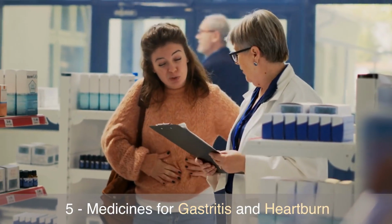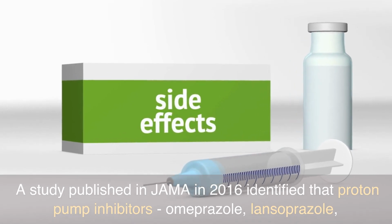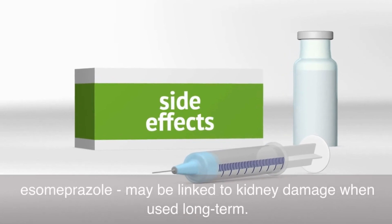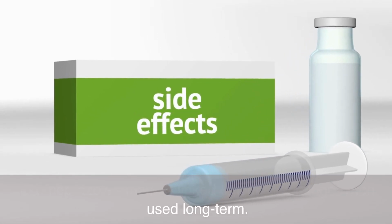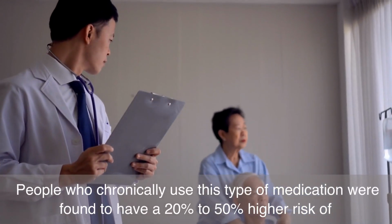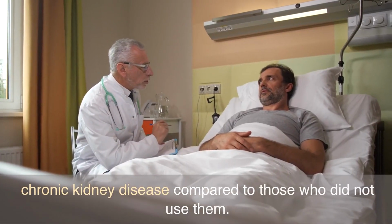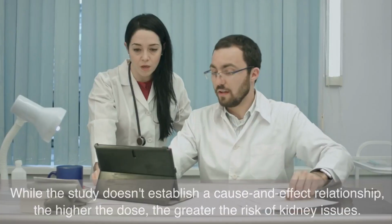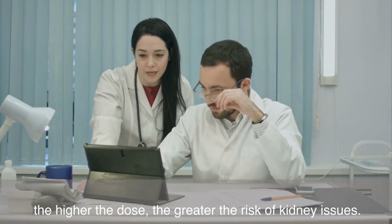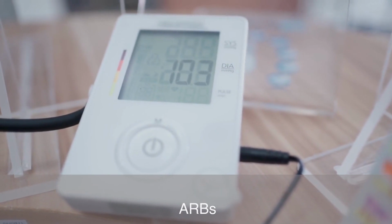5. Medicines for gastritis and heartburn. A study published in JAMA in 2016 identified that proton pump inhibitors, omeprazole, lansoprazole, esomeprazole, may be linked to kidney damage when used long-term. People who chronically use this type of medication were found to have a 20% to 50% higher risk of chronic kidney disease compared to those who did not use them. While the study doesn't establish a cause and effect relationship, the higher the dose, the greater the risk of kidney issues.